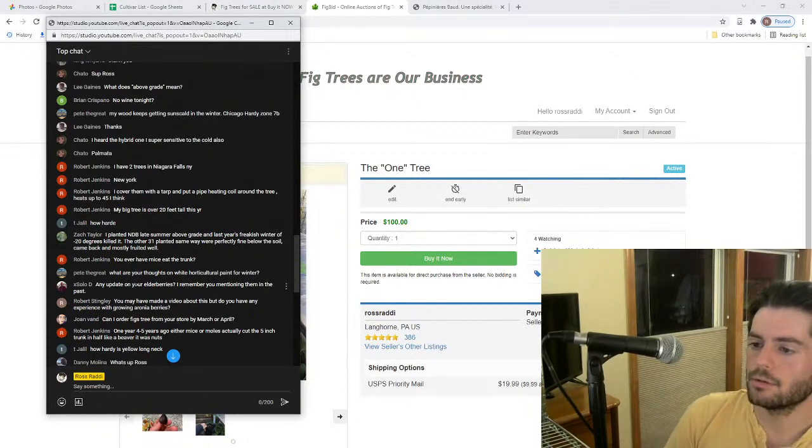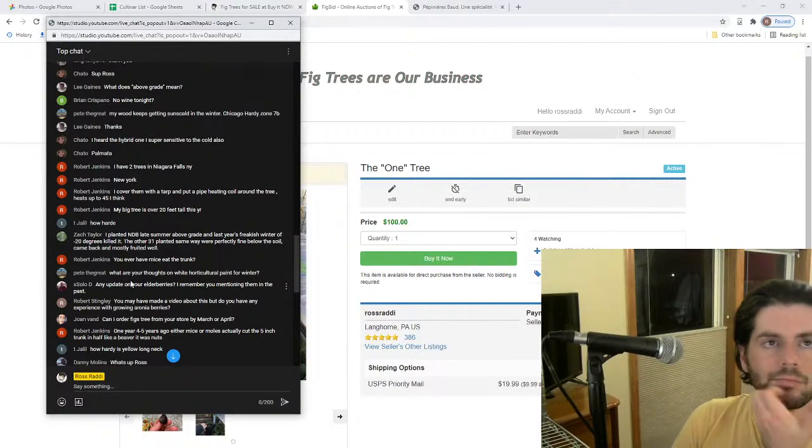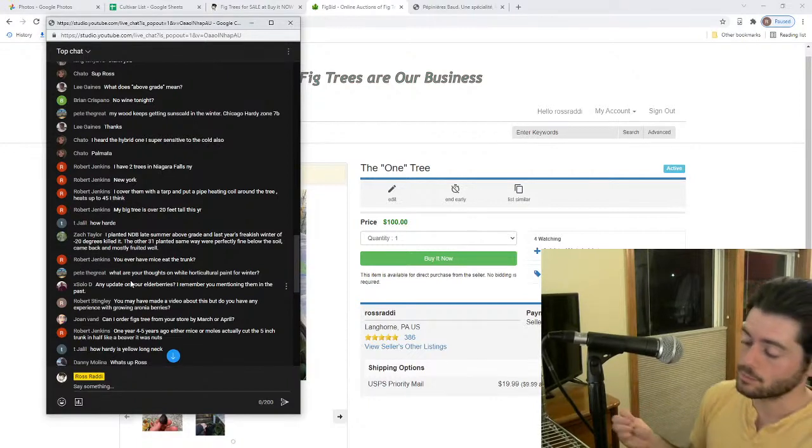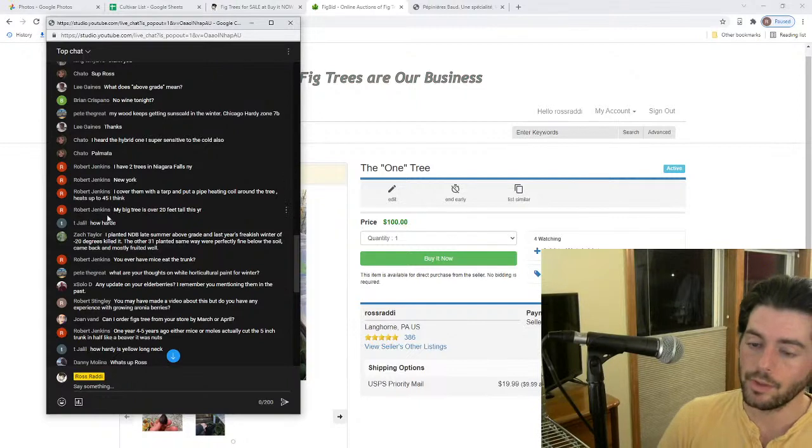Pete says, what are your thoughts on horticultural paint for the winter? Well, it's supposed to help with sun scald. It's supposed to help maybe even with mice and voles and things like that. Robert, you can also put down this vole. There's a couple products that I've tried over the years. I don't even know if they work because I don't typically have mice or voles. But you could also get cats, or some sort of thing you can put on the soil that will kill the rats or kill the mice and different things like that.